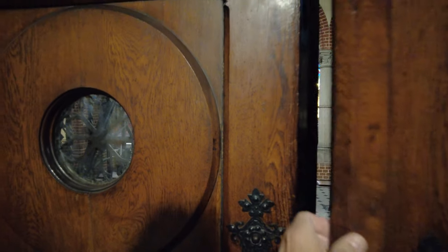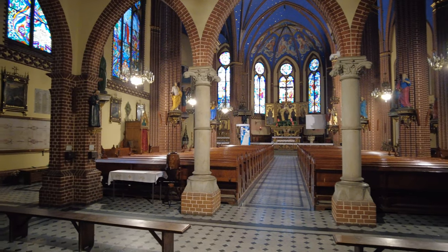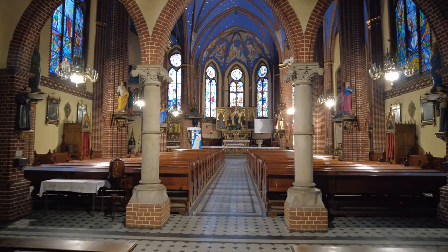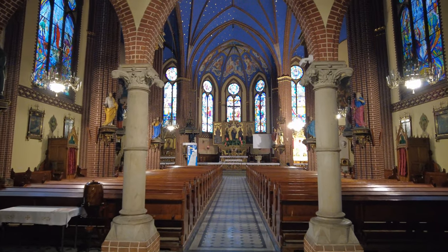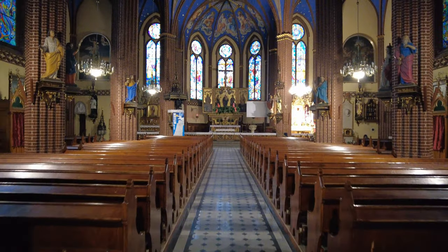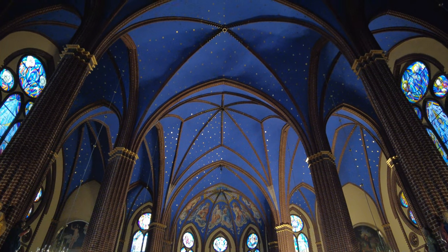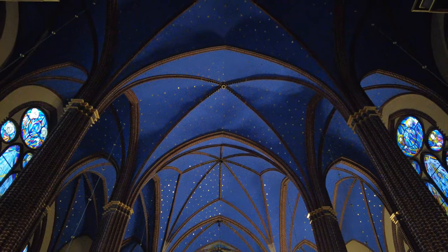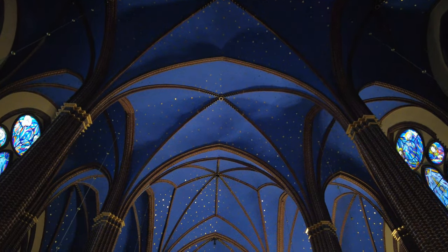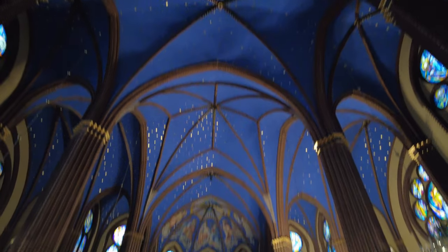Okay. Is amazing. Wow, I've never seen a blue ceiling before. Okay, shh, there's people here.